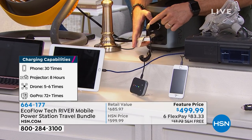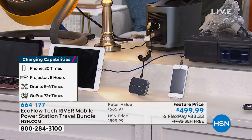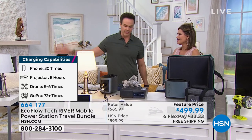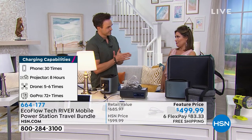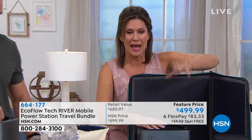We see that just came on. You see the power to that is now on. Now I've got my phones, my tablets, everything going, and I can keep charging for over 100 hours with my lights and my fans and everything. I told you it was a superpower. Yeah, that is a superpower, but it is super small and super smart.